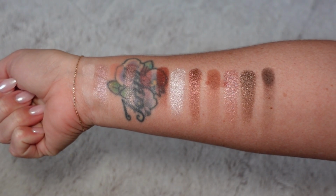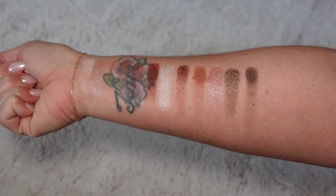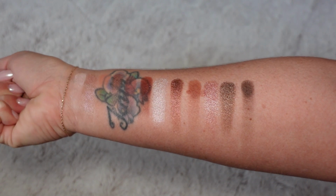Okay, you guys, these swatches. The matte shades swatched pretty good. I will say Peachy Beige didn't swatch completely where I put my finger and dragged it down. It kind of swatched there, but I've said it before in previous videos, swatches aren't everything and how they blend and perform.